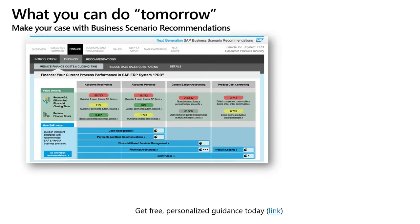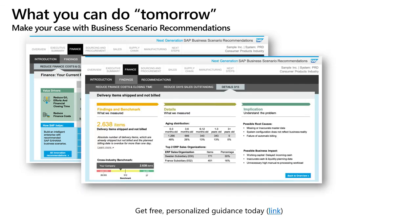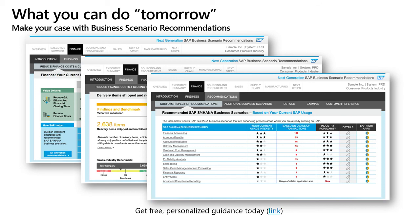So if you do nothing else today, what can you do tomorrow? It's about BSR. It's about going back. It's on the web. Okay, easy to find. If you're a current maintenance customer, this analysis is free to you. You can go and take advantage of this as a starting point to be able to say, how am I going to get value out of S/4HANA, specifically in my organization, in my industry? So it's an excellent tool as a starting point, allows you to sit down with your peers and your business management and talk about this value of moving to S4.